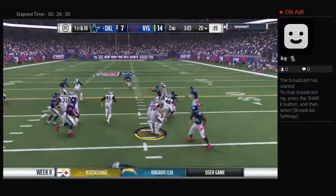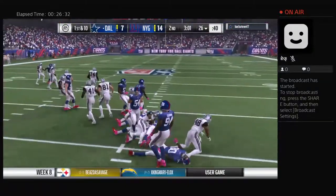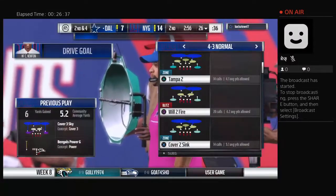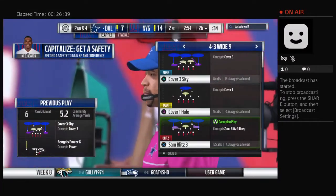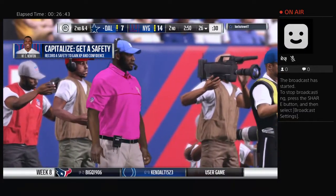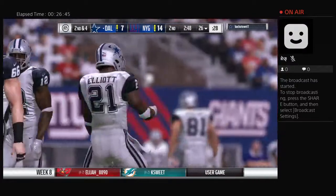A first down carry by Elliott. Up past the 25 to the 26, a gain of 5. Some runs are blocked so well, you almost forget that someone has to carry the ball to gain the yardage. The leverage by the offensive line to create space up front, really well done.